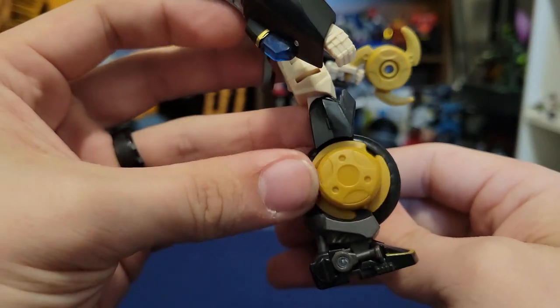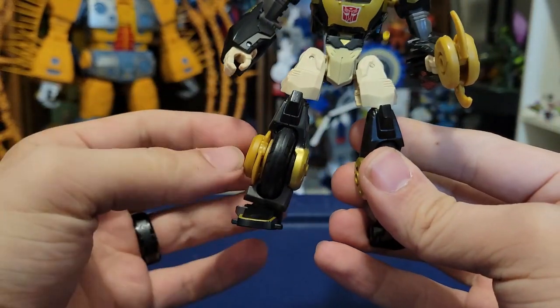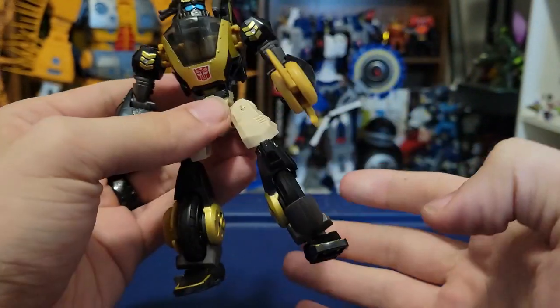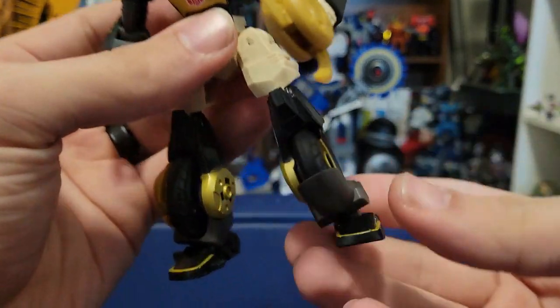Here's what it looks like when you put the Ninja Star in the wheel. It fills it out a little bit more. It is a little bit bigger and bulkier than this side, so either way it's not really going to be consistent with how the leg looks, but oh well, what can you do?